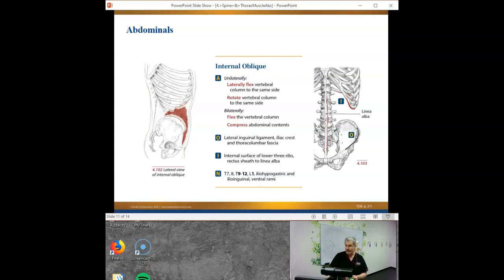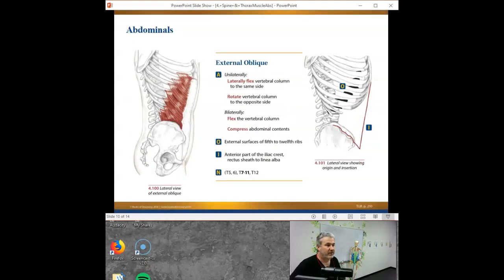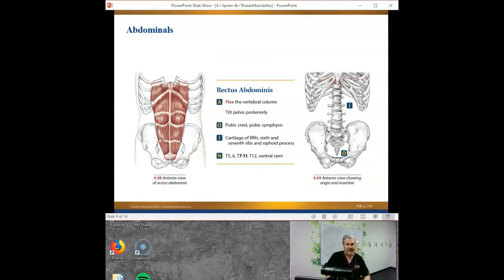And I'm sure the book has 37 other things it can say about it, but personally, it really just flexes the spine here. Now, they might say that in two different ways, because when my spine flexes here, my pelvis tilts up, right? So you could argue it tilts my pelvis, and you could argue that it flexes my spine, but they're the same thing. My spine has to bend, either my pelvis coming up or my spine going down. I have to make a C. It crunches me. When you do crunches, you are working your rectus abdominis. When you do sit-ups, you're not exactly working your rectus abdominis. You are, but you're working something else much, much more.